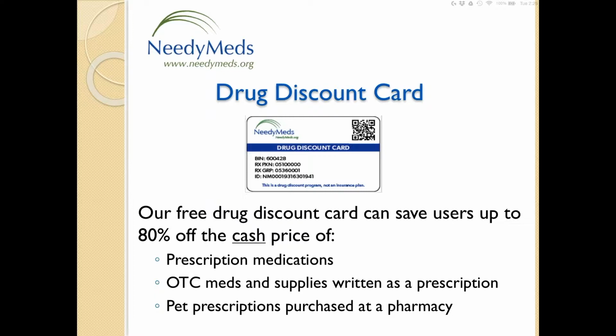So let's talk about the NeedyMeds drug discount card. As you can see on this slide, the NeedyMeds drug discount cards can save users up to 80% off of the cash price of prescription medications, over-the-counter medications and supplies as long as they're written as prescriptions, and even pet prescriptions if they're picked up at the People Pharmacy. If anybody's interested in learning more about that, I did put together a quick, less than 10-minute video that will tell you all about that. So if any of the audience today has a dog at home like me who's slowly but surely bankrupting you, this might be a great option for you.